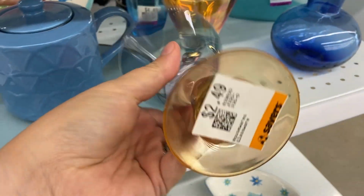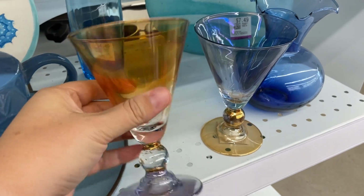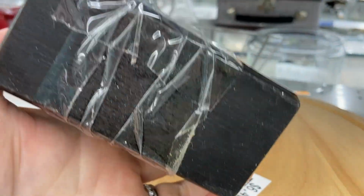I'm on an end cap here. It's like the blue end. I liked these glasses. I liked how they were kind of alternating colors. But when I looked closely at them, I noticed that they were flashed, meaning painted on color. So I put them back, not good quality.